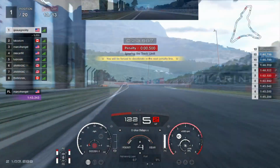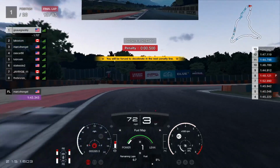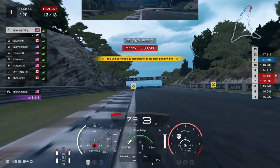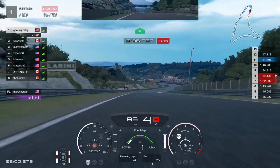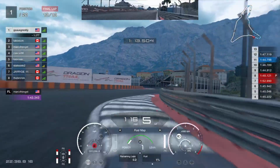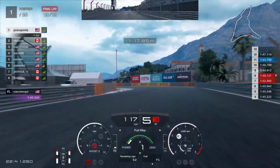which is critical because the guy behind me is only 1.2 seconds back. So I've got to get on it a little bit to get as much gap as I can between me and him before I serve this penalty. So I'm able to put almost 2 seconds on him as I serve that penalty. And I thought that's all that I would need. So one more chance through the chicane of death. Coming through here, he's about 1.3 seconds back behind me.